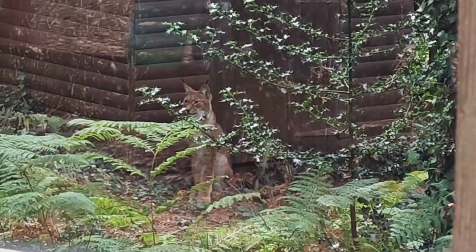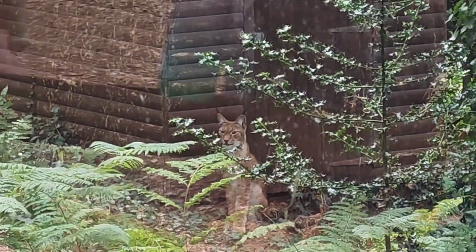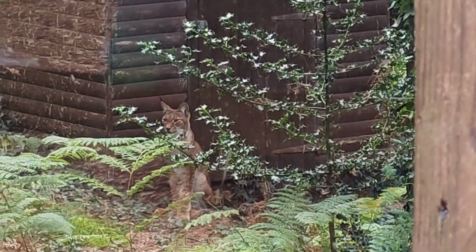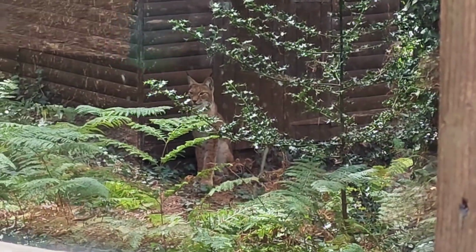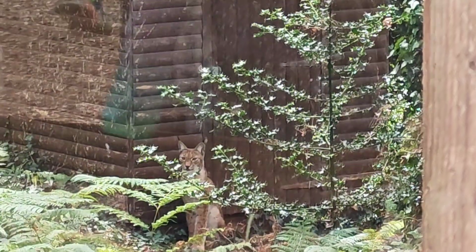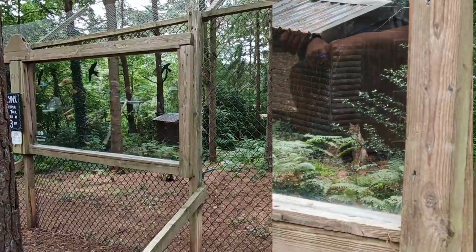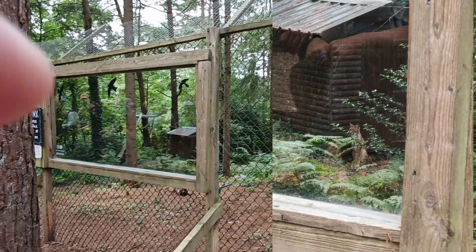Tora and Inga were born at Highland Wildlife Park, the very top of Scotland, in 2018, and then they came here in 2019, just before the pandemic. Because of that, these girls aren't that used to seeing people. For the first 3-4 years of their life, they didn't really see many people, because Highland Wildlife Park doesn't get many visitors.